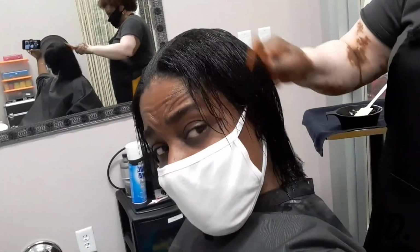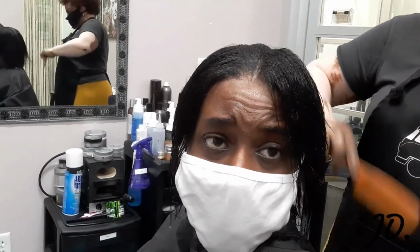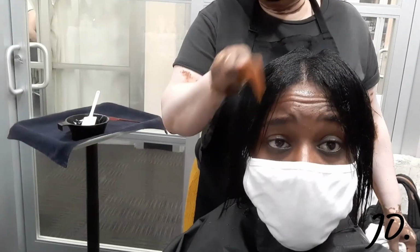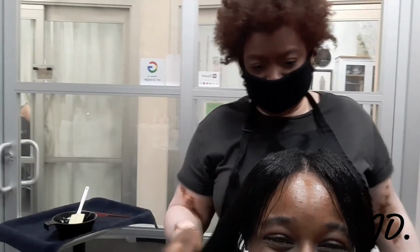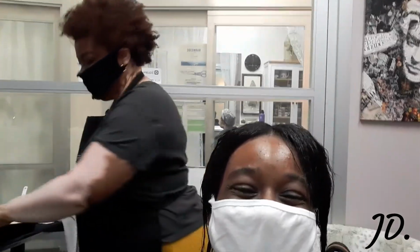There it is, guys. It looks nice and healthy. It's very shiny. And that's one thing Olaplex will deliver, shine, along with all the other benefits that it's wonderful for the hair. But the shine is just remarkable. You can see we are combing through this nice and smoothly. No hair shedding through there. Love that. So awesome. Alright, guys.